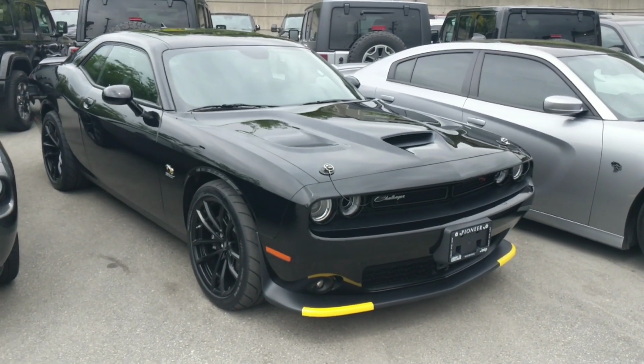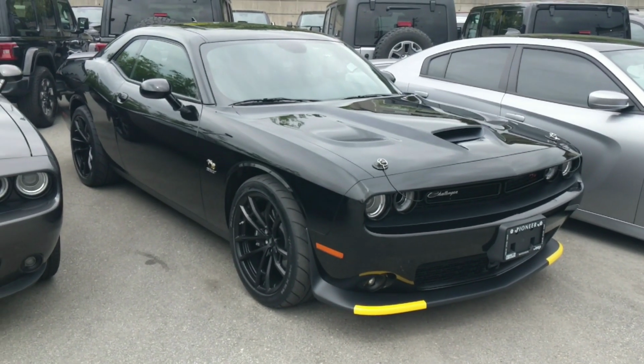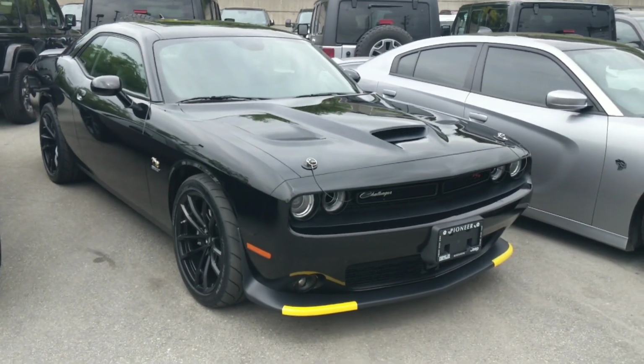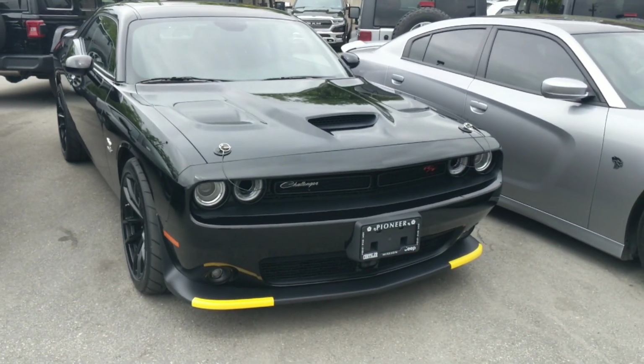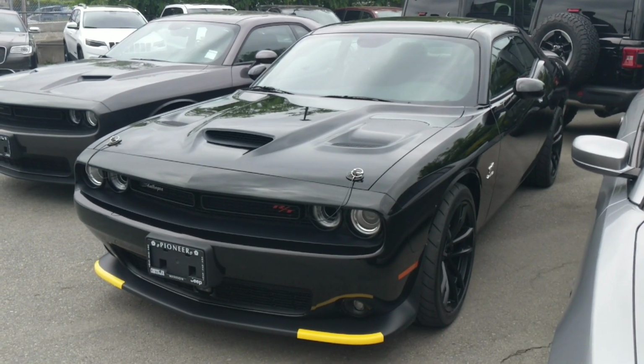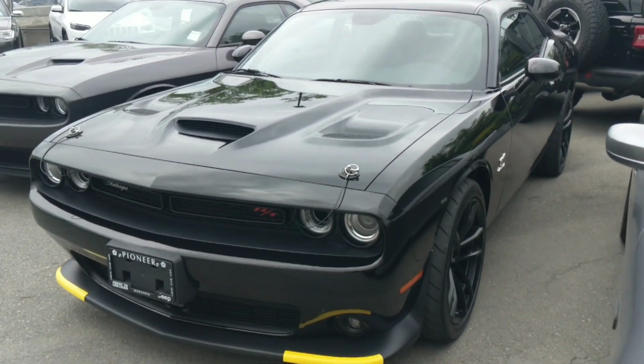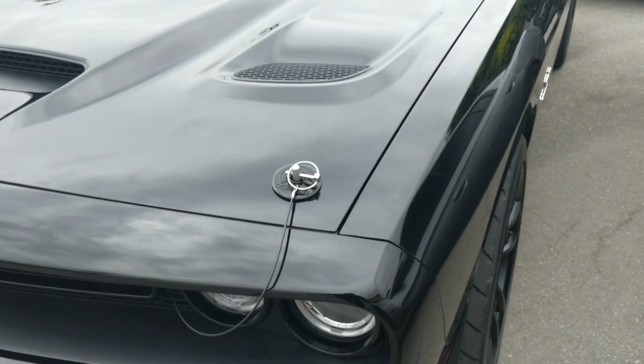Today I'm just going to go a little bit more in depth on exactly what the 1320 Challenger is and show you some of the cool little features on this one in particular. So starting on the outside here, there's some features on this one that won't necessarily be on all of them. This is just how we ordered it. So for example, you have your hood pins on this one.